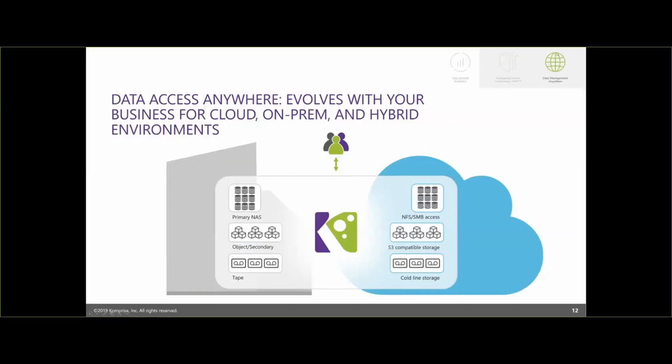Moving on to the last pillar, data management anywhere. As I mentioned before, we do give you the ability to really get to your data in your tier 1 as well as the proposed targets. So wherever you move your data, Comprise will be able to support it. If your plans change in the next few years as far as where you're going to be writing your data to, or even what primary NAS you're going to be living on, Comprise has tools to assist you with migration, archival, copying of data, and then, of course, give you access to any of that data wherever it may live.